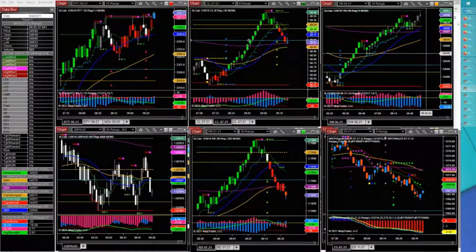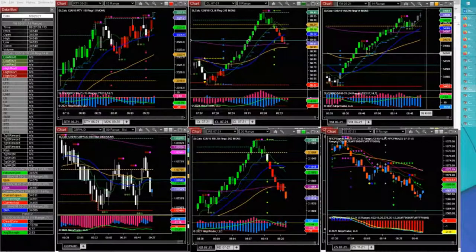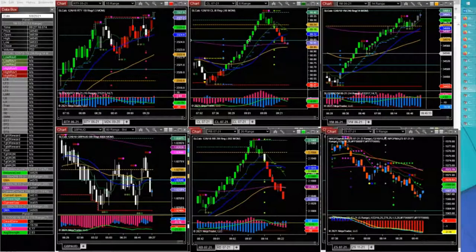Now, unleaded and crude, don't know if these will be reaction moves. Quite possible, given the moves that they've made, may come by. The reaction move would be coming back to test the 200, I suspect. Test the 200 or test the 50, either one. But I would not be at all surprised to see them bounce. Or if it pushes down through the 50, it may just go right back to the session lows.